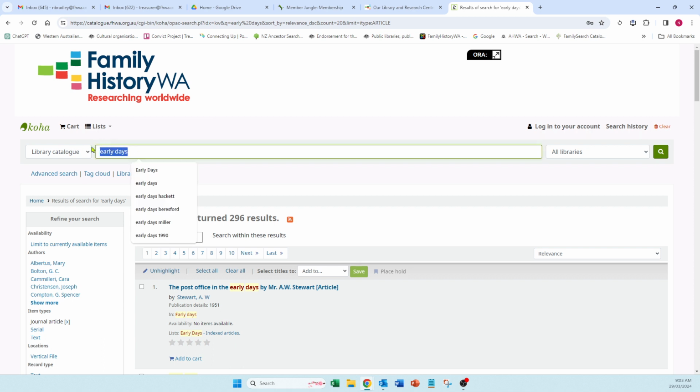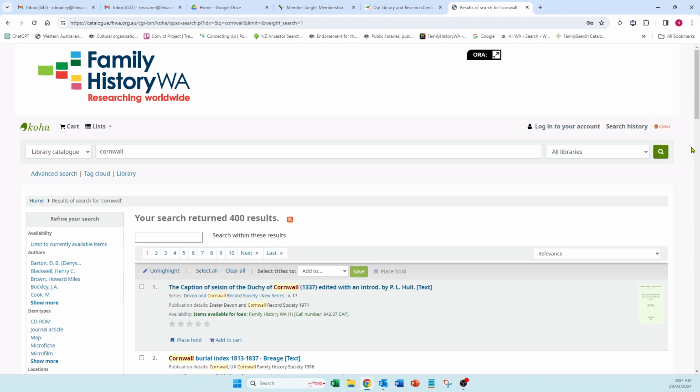So something else I want to point out to you, let's just type in Cornwall, all right, in England. A lot of people come from there. They're interested in researching their ancestors in Cornwall. And we've got 400 results that mention Cornwall in our catalogue.